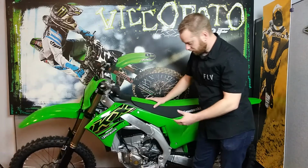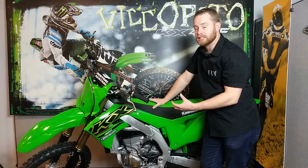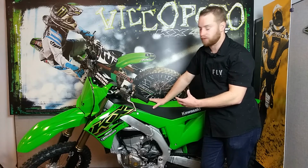Now, when it comes to the shock, again, you've got a Showa shock on here. It's an excellent shock right out of the box, and one that you won't really have to touch the clickers on. You'll set your sag, and you'll go. This is a great suspension setup on this KX450.